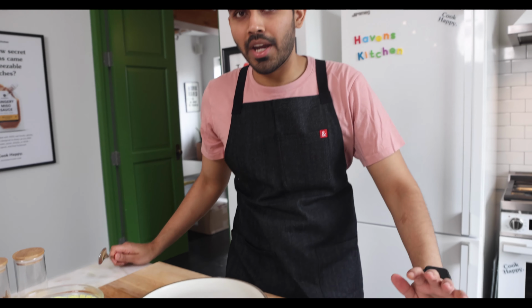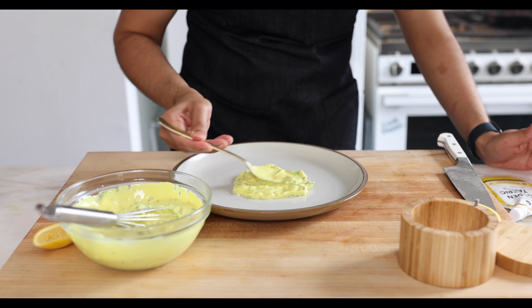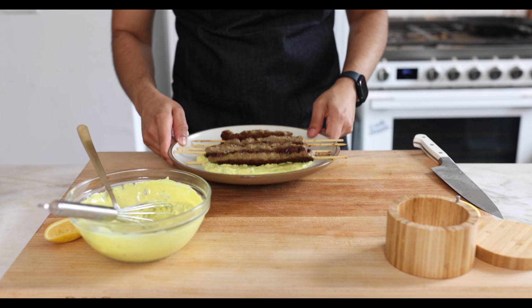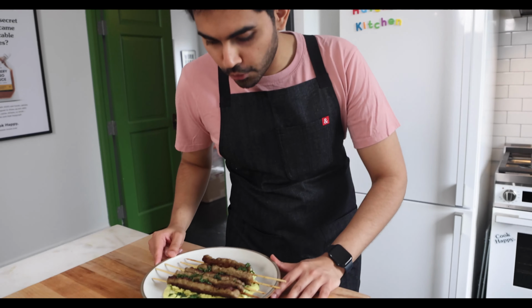So my koftas are ready, my sauce is ready, and the way I like to plate this is really make a nice bed of the sauce. Spoon it all over, put my koftas, garnish with some more chopped mint, and that's it. This looks and smells so great.